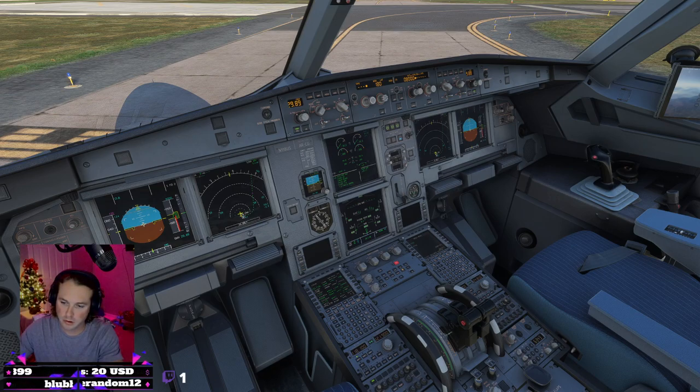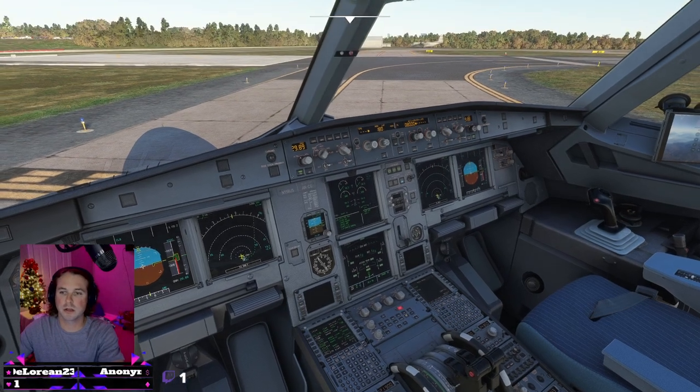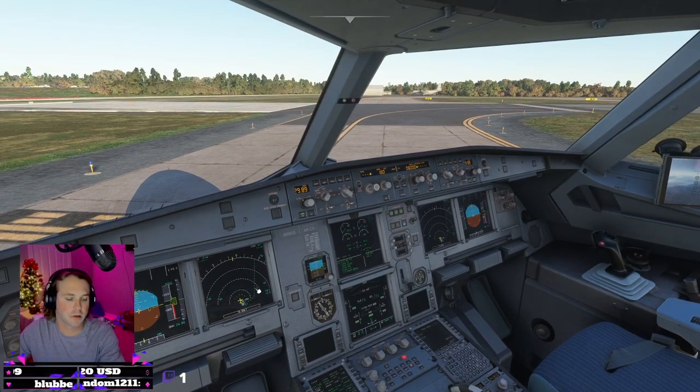Walker 3039, turn right heading 240, contact departure, good night. Right 240, contact departure, good night. I was muted, there we go, sorry. Sorry, Ford, I was muted.